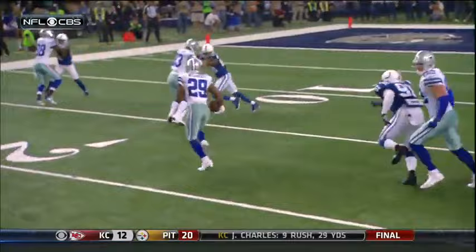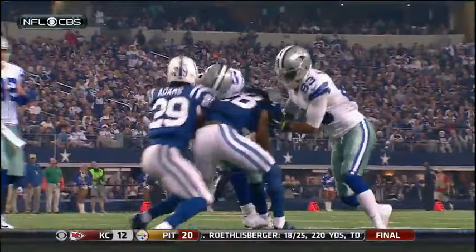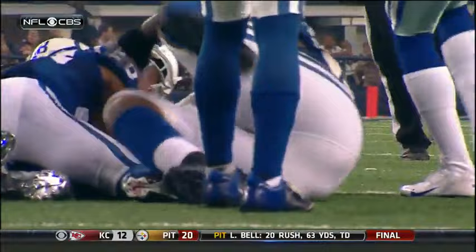Watch out here. Jason Witten gets Newsom, and Newsom cannot, what they call, set the edge. Why is that important? Because you want to shrink the running lanes for the running backs, so the inside linebackers and the defensive linemen can make the tackle. Once he gets outside, it's going to be a big game.